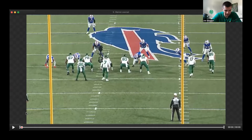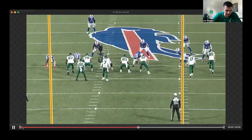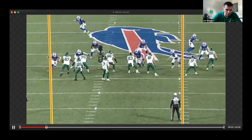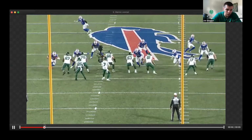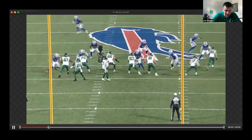Warren overset. Okay, left tackle. Okay, getting beat to the inside again, allowing pressure. Again, that first step is fine. Now we've got to run our feet, and even if we're not going to run our feet, we have to be very, very aware of any inside move.